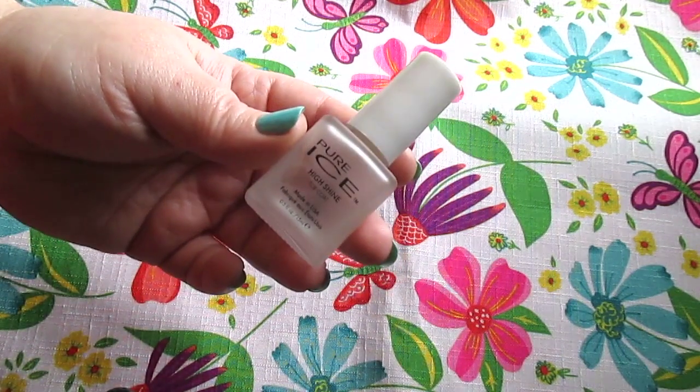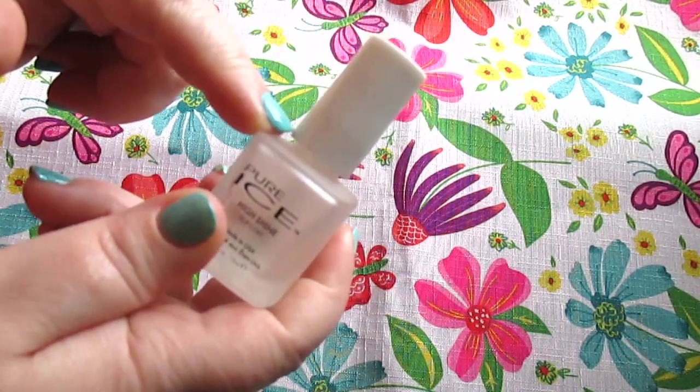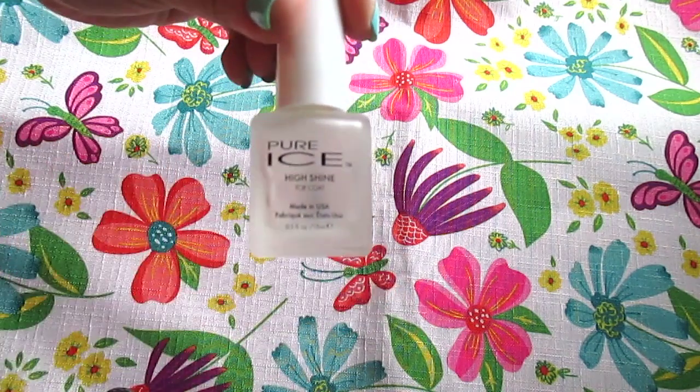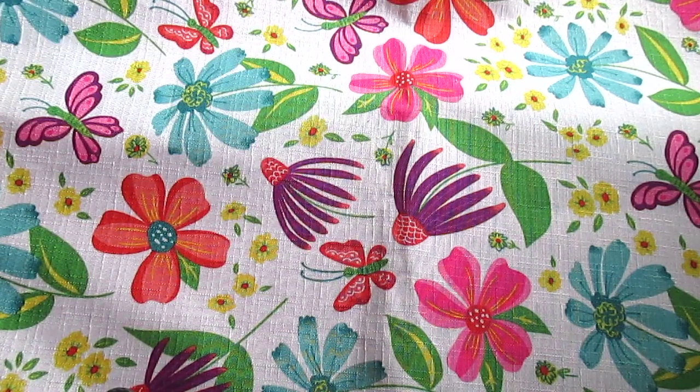Another nail polish I have here, I have the Pure Ice High Shine Top Coat, and I like this top coat. I did get this in 2 packs, but the reason why this one has to go is because the lid was open in the packaging, so the product was just drying out, and it was very thick and goopy, not like the other top coat that I got, so I knew immediately this one was just kind of a no-go.